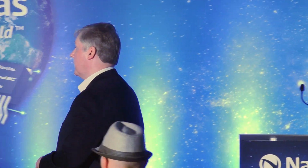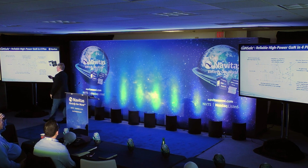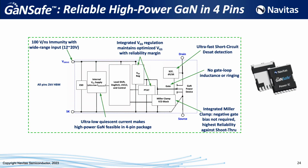We call it V drive. So through this one I/O, one pin, a very clever power IC. Actually, Dan was the initial thought behind this. So from the V-drive pin, we have an internal 5-volt supply, which supplies everything else for logic, and then level shift, PWM deglitch, which got to be there in every driver, and UVLO, right?